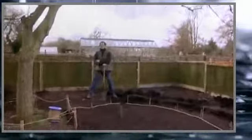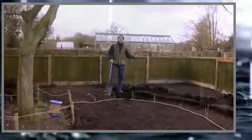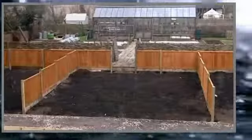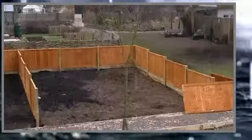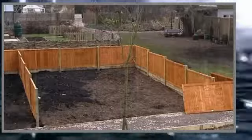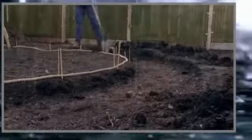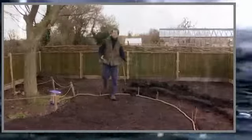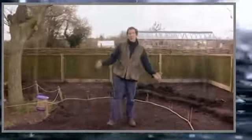At the end of last week's programme, we showed you these 3 brand new plots that myself, Carol and Joe will be making this series. They're completely empty, they're in a row, and we can do whatever we like in them. Now, I've started to dig out a curving path that I want to arrive at the tree, but the one dominant factor about this space is shade.